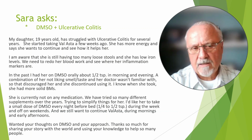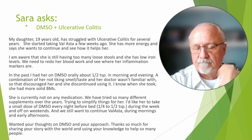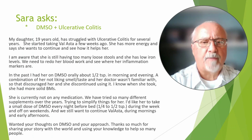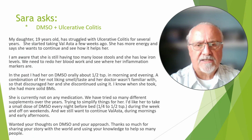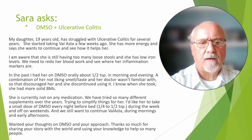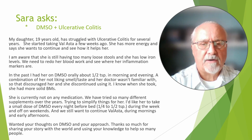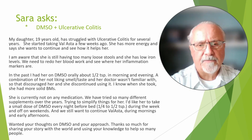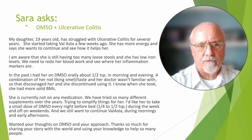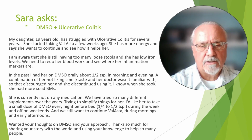Now, to have your daughter who's working with ulcerative colitis, the Valasta should stop it. The fact that she has a low iron level would also indicate to me she's not eating enough red meat, preferably beef or liver. And if she eats more beef, her bowel movements should begin to solidify. The iron absorption should improve with her taking Valasta.